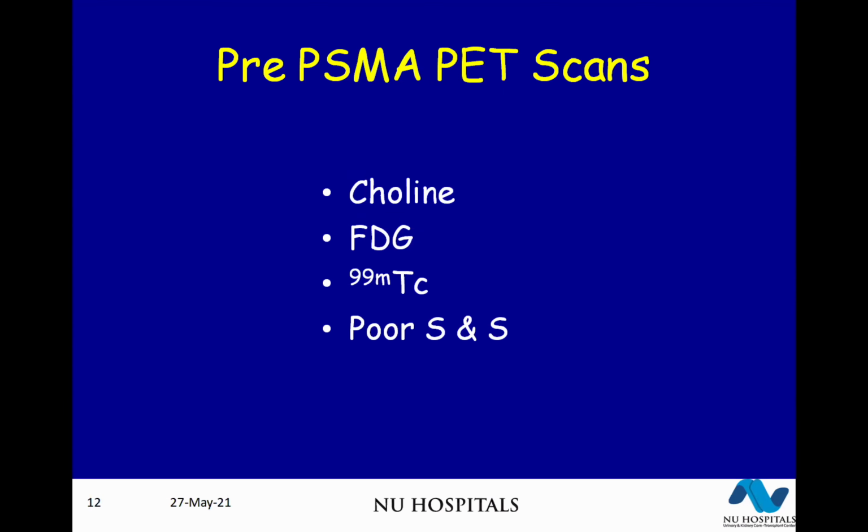So before the prostate-specific membrane antigen, what were the positron emission tomographies which we were using? From the beginning, we had the 11C choline PET scans. Later, followed by fluorodeoxyglucose and technetium-99 scans. They also picked up the metastatic lesions as well as the malignancy in the primary site. The thing is, the sensitivity is less, especially at low PSA levels, because they were studied in biochemical recurrence, I mean to say recurrent prostate malignancy. So there, in view of low PSA, the sensitivity of these tests has come down.